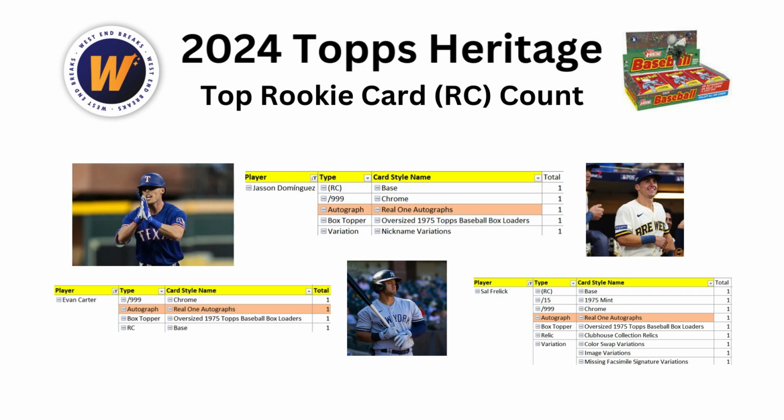And another prospect we've been looking at for a while, who hasn't hit that postseason yet, is Jasson Dominguez. Looking for his real one autograph finally out of Topps Heritage. We also get a box loader, a nickname variation, which are super rare. So if you can come up with a nickname variation of Jasson Dominguez in his rookie year, you won Topps Heritage.